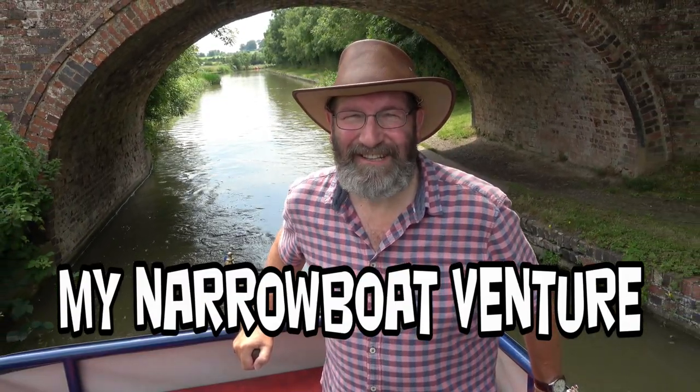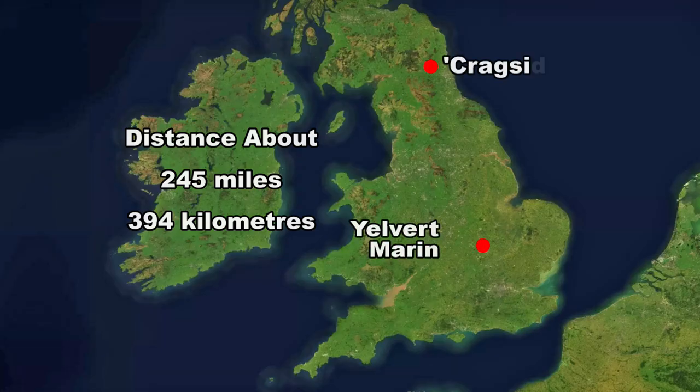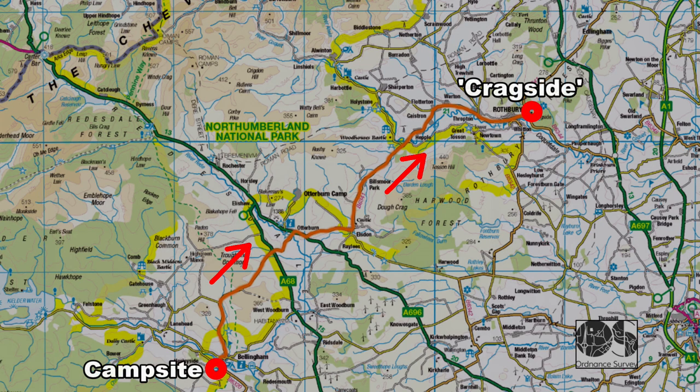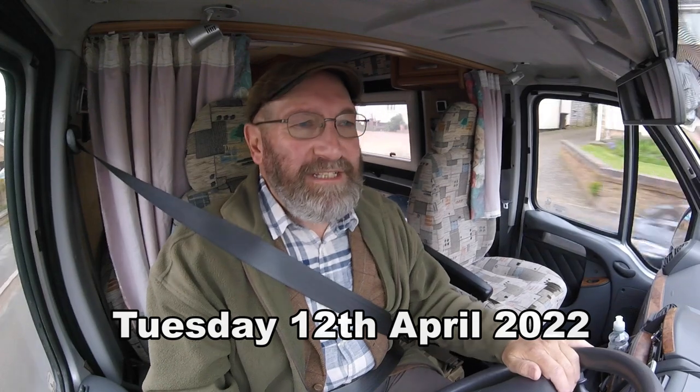Hi, and thanks for joining me. This map gives the relative positions of Yelvertoft Marina and Cragside. We stayed at a campsite in Bellingham, about 24 miles away. I'm just leaving Yelvertoft. I'm on my way to pick up Jasmine. We're having a few days away in the camper van. And I'm really looking forward to it.